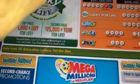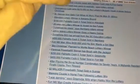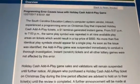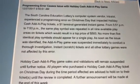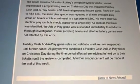Now, the thing about this is it's caused a big uproar in South Carolina because, and I'll show you real quick right about here, what that was from. That was a computer error or a programming error. As it says here, the South Carolina computer system vendor experienced a programming error on Christmas Day from 5:51 to 5:53. That same symbol was repeated in all 9 available play areas.